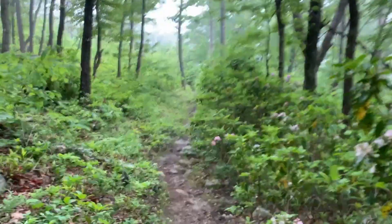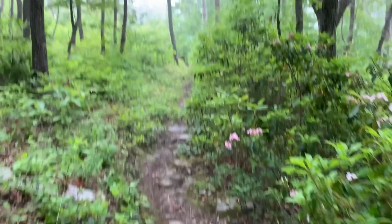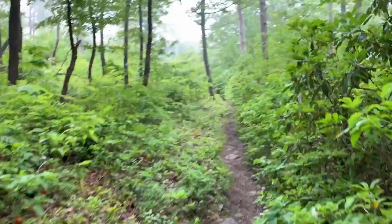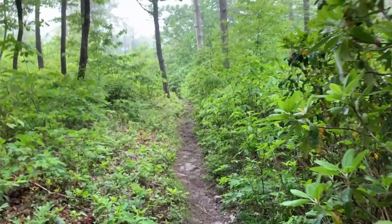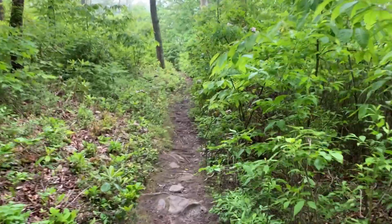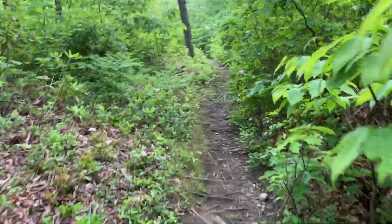I always seem to film a little more towards the beginning of the trail than later. Usually by the end of the day, I'm ready to push on to the tent site that we're staying at, or I'm feeling a little bit more in my body. So all right, we went from rocks to roots.